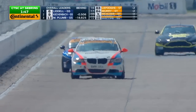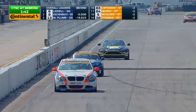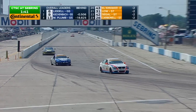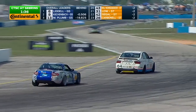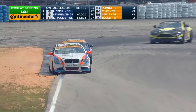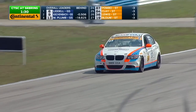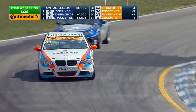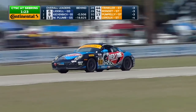This is the battle for second in ST. BMW against Mazda. We learned in round 1 how important fuel calculations can be. In that race, the Rennsport Porsche Caymans were running 1-2 late in the race before one of their cars simply ran out of fuel because they didn't leave the nozzle stuck in the tank during their final pit stop long enough to get enough fuel in the car.